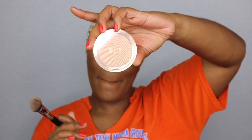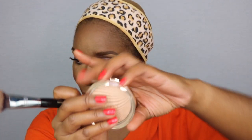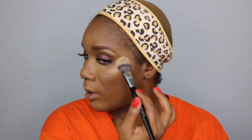Next, we have lips and highlight. All right, so we are going to use the Milani Sunglow Luminous Strobelight. Ooh. Can't even see it. Come on, Milani, you gotta come through, honey.